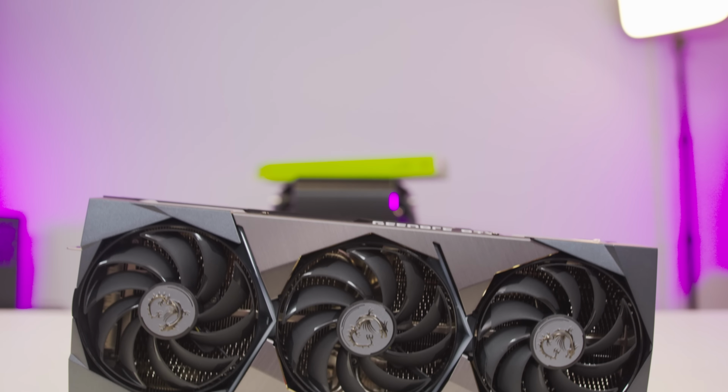90 quid difference in the UK. That's probably going to translate to about $100, $120 in the US. Do you really think that small margin where the Strix did beat this card is worth that extra outlay? That's a decision that each individual consumer is going to have to make. So with that in mind, I'd love to hear what you guys think. Would you pay an extra 90 quid, 100 quid, $120 for that little bit extra performance that we saw from the Strix OC compared to the new Suprim X?